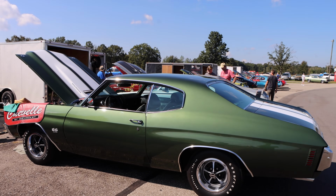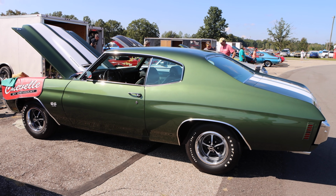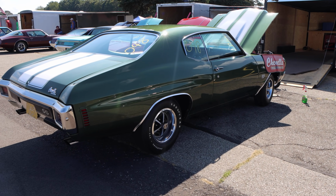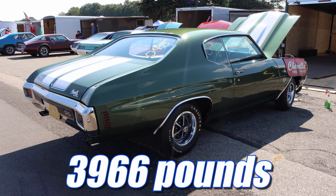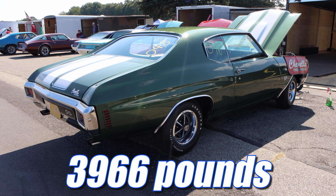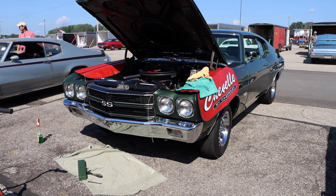Will this be the fastest car on the drag strip? No. Will it be an absolute blast to drive? Hell yeah. By 1970, the Chevelle was a little bit bloated, and this car with driver is 3,966 pounds.